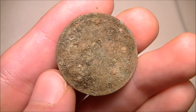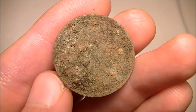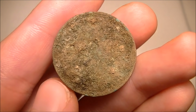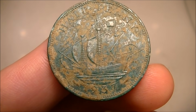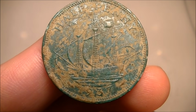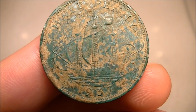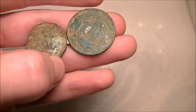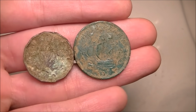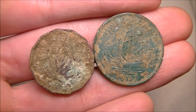So indeed, this coin did turn out to be a British ship halfpenny, and like that 3p, one side of the coin is completely corroded and crusted over, but thankfully on this one, the side that is more desirable with the ship is a lot more clear. Now I will work at it a bit more with a toothpick, but it is a 1937 halfpenny. Now these two coins could have definitely been brought home by a World War II veteran, as these coins would have definitely been circulating as pocket change during that period.